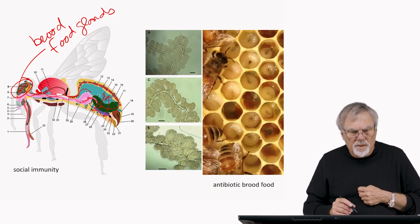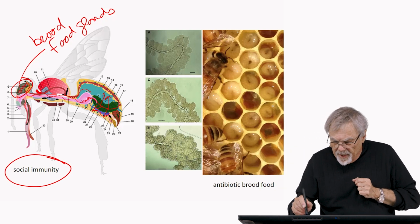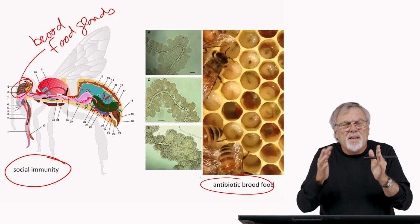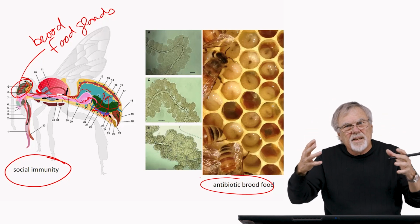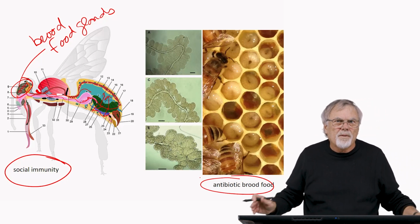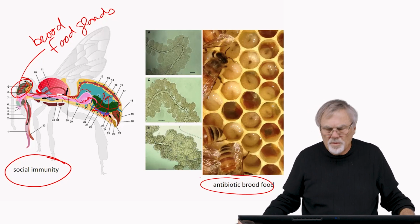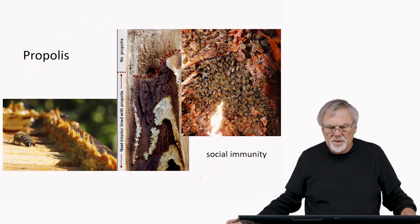The brown bees, and this is a social immunity trait, the brown bees' brood food contained antibiotics. So all the bees have some antibiotic properties to their brood food glands, but they are enhanced in the brown bees, another level of protection for bees that have been selected for being less susceptible to American foulbrood disease.